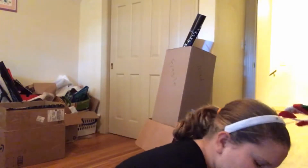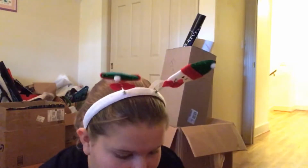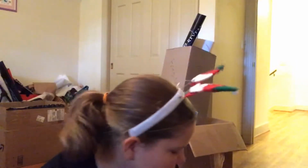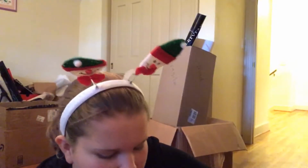I'm just taking all of my ornaments off and I'm gonna re-put them on. I need to completely redo my Christmas tree. If you want to see what my Christmas tree looks like, I will show you in just a second after I get this last ornament off. All right, so this is my Christmas tree. Yeah, it's a mess. That's why I'm taking all the ornaments off.